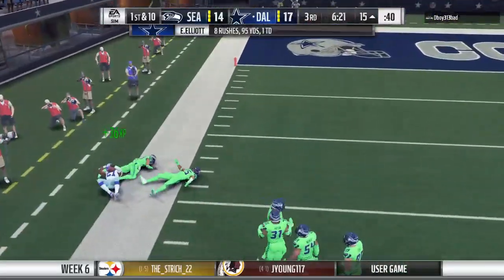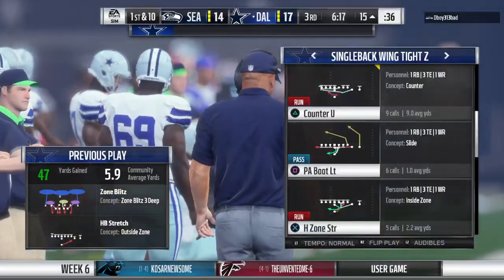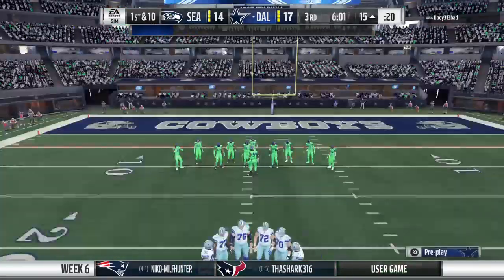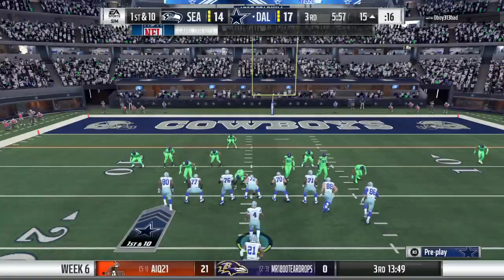And he'll take this all the way down to the 15-yard line. A big run that time by Elliott. 47 yards. So after that big play, let's see if they can catch their defense maybe on their heels.